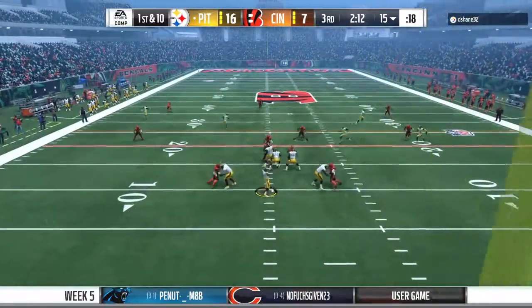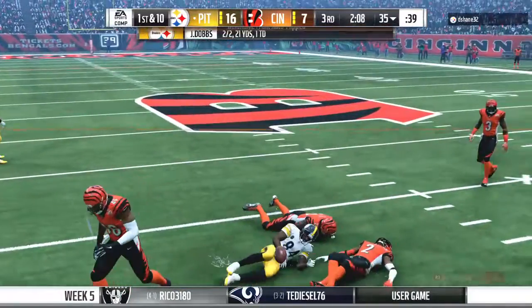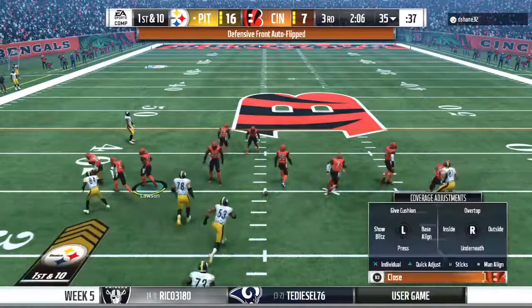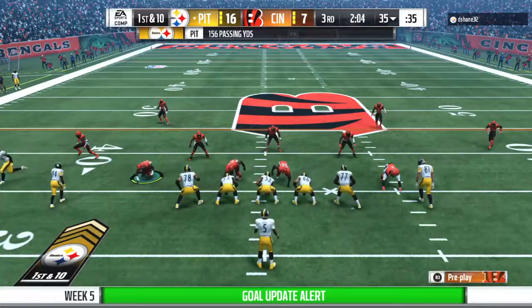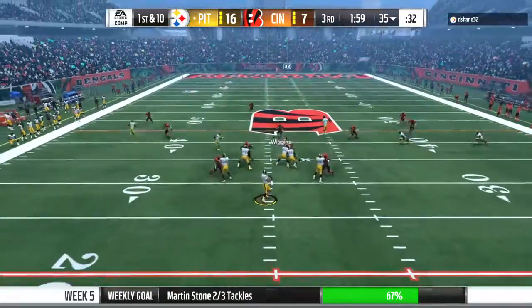After the pick six, they go right back to the air. Got his man complete over the middle. It's Brown. And he's brought down, getting this one up to about the 35. You call it a gain of 19, and it moves the chains.